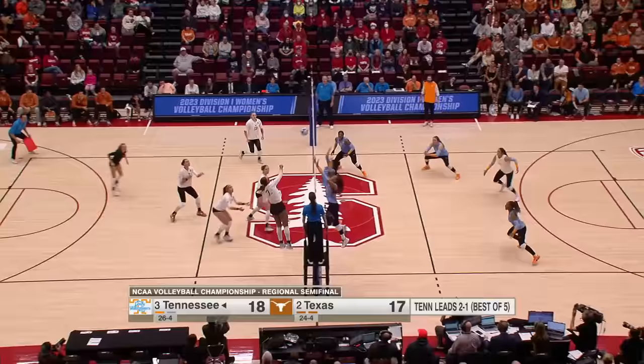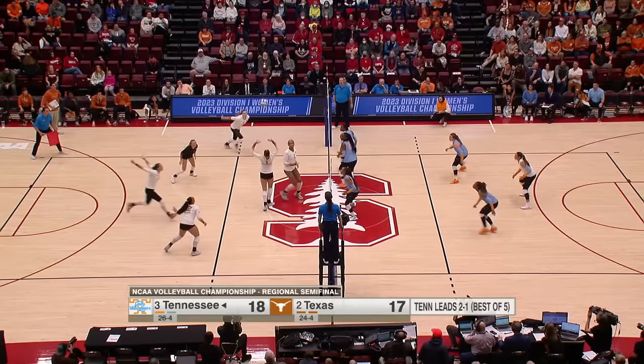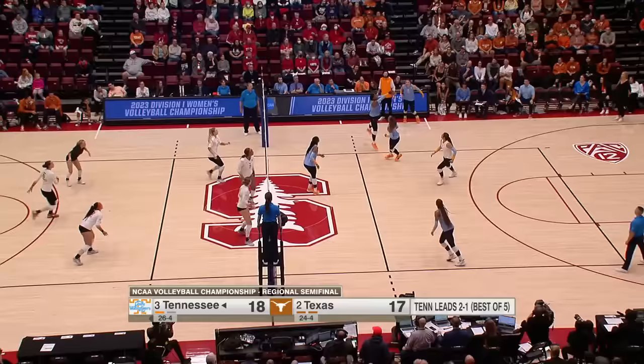Fingal pushes it across. Skinner back row attack. Tennessee was there for it. The long way, the kill attempt flipped over the net. We play on.